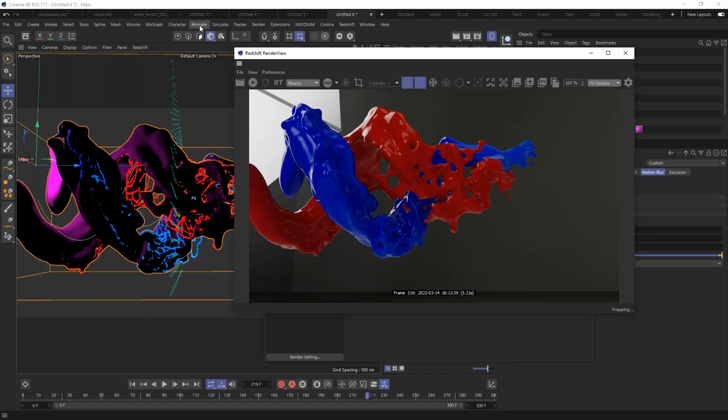Cool. Bernd was wondering, is this possible with C4D's particle system?